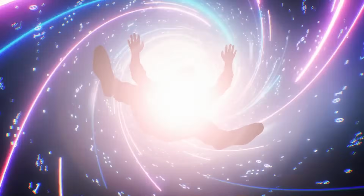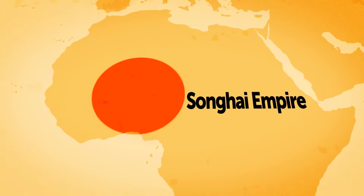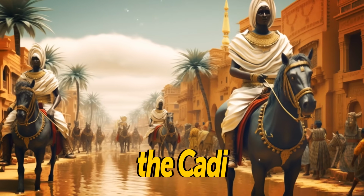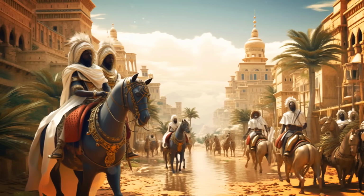Now the Golden Hourglass takes you to 15th century West Africa. You're in the Songhai Empire. This was one of the largest countries in West Africa with first-class police called the Kadi. Serious violations were punished cruelly, so people were afraid to break the law.